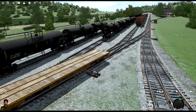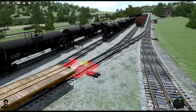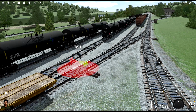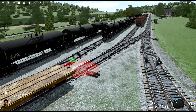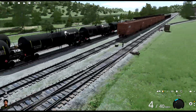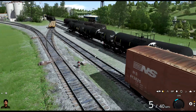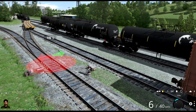Since track five kind of leads up to the engine shed up there, too, the engine's maintenance shop, we're going to put them all on track six. We'll use track five more as an overflow, should that become necessary. I've not been playing this map for very long, so I'm not sure it'll become necessary. The UMR, my other series I got going, I've been playing that for a long time. And I have that map pretty down pat.